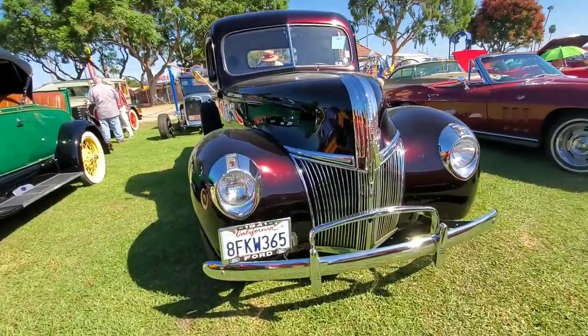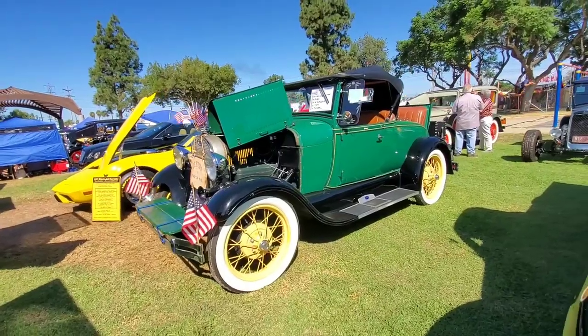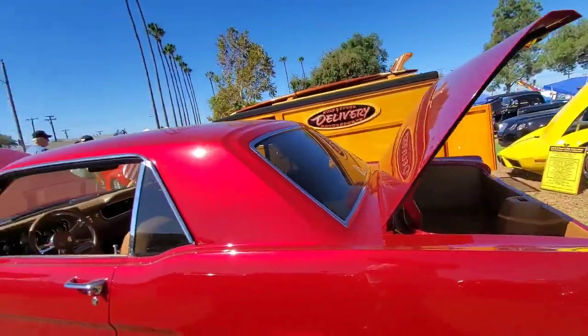41 Ford pickup truck. Look at that. 29 Roadster. Let's not get too deep in that back room.